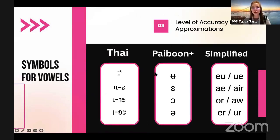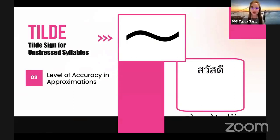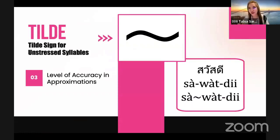Okay, all right, so next point: the tilde sign. If you use a dictionary mobile app, you have probably seen this sign or symbol before. This symbol is used for unstressed syllables. For example, the word สวัสดี. Thais don't say it like a robot, like this: สวัสดี. Instead, we say สวัสดี. So when you place it after a syllable, an unstressed syllable, you know that you don't have to stress it that much. You can say สวัสดี.